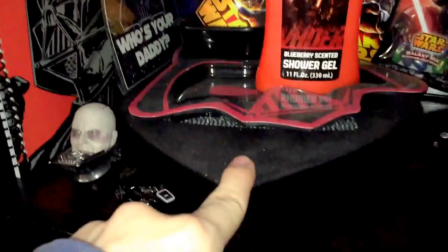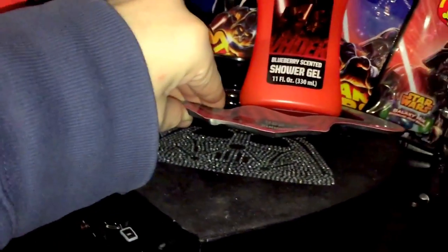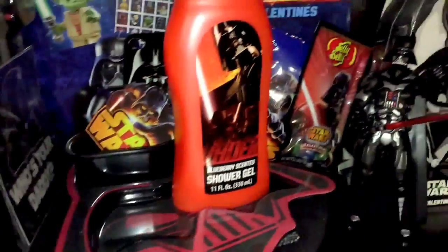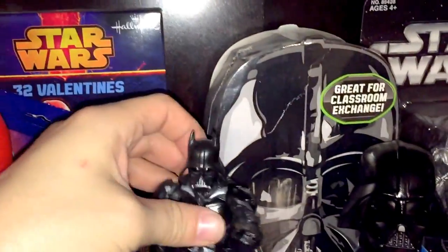There's some candy in here, Darth Vader-shaped candy, in this Valentine's Day box, with those aren't diamonds, they're just junk gems, not real gems. But it's in the shape of Darth Vader, and I've got stuff on top of it right now. And more Valentine's stuff from years past.